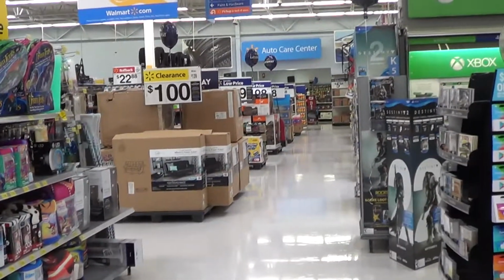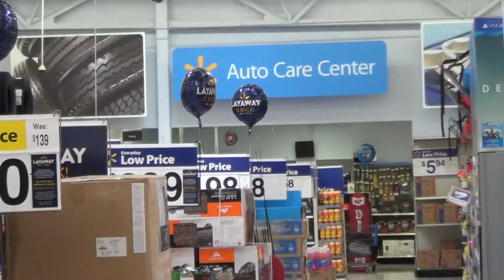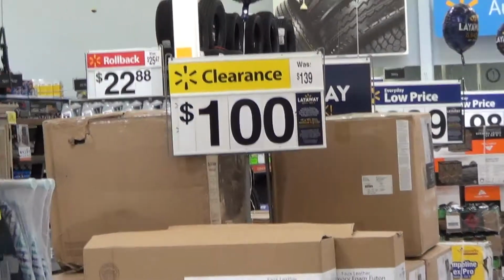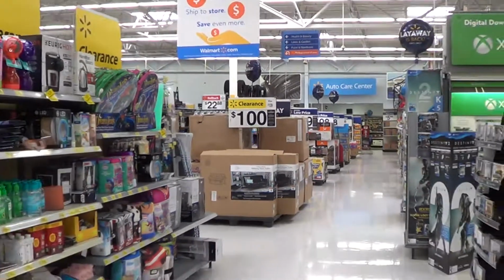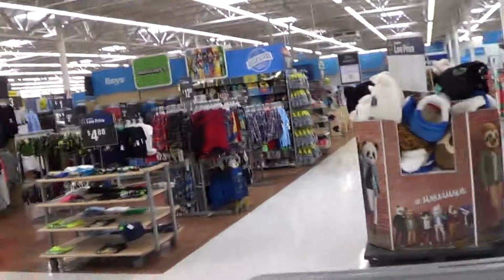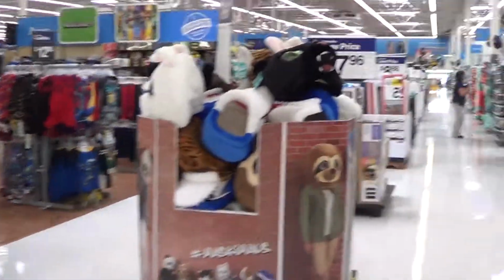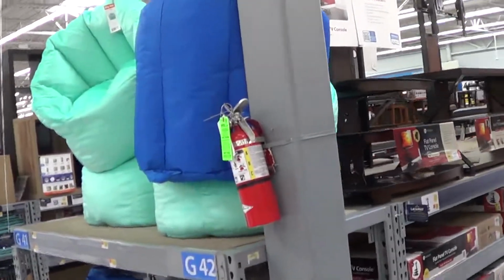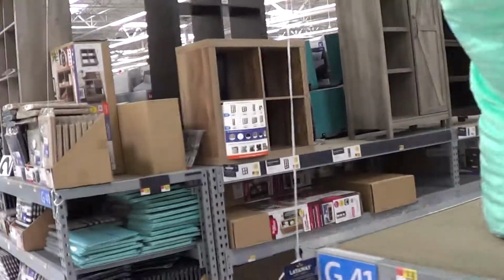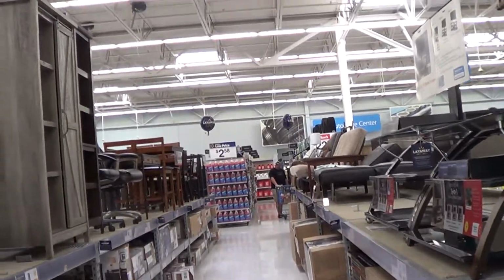Okay, down there's the Auto Care Center. All your automotive stuff there. This is more camping furniture. Over here is the boys' department. Over here is your furniture. All furniture. See, automotive down there.